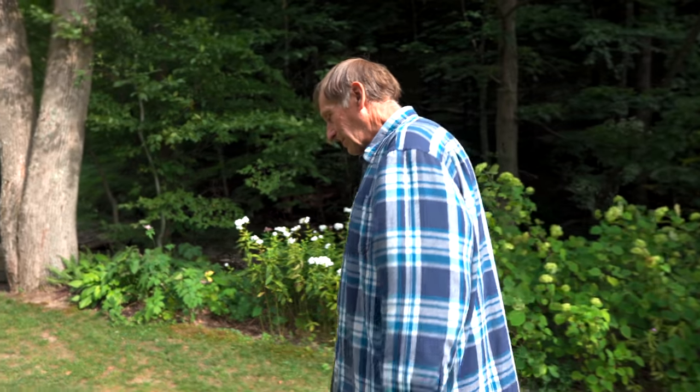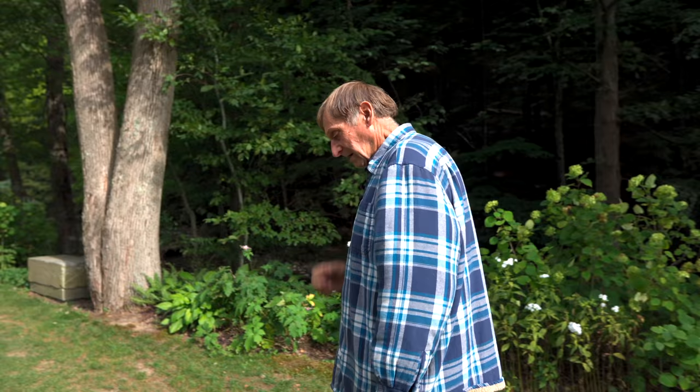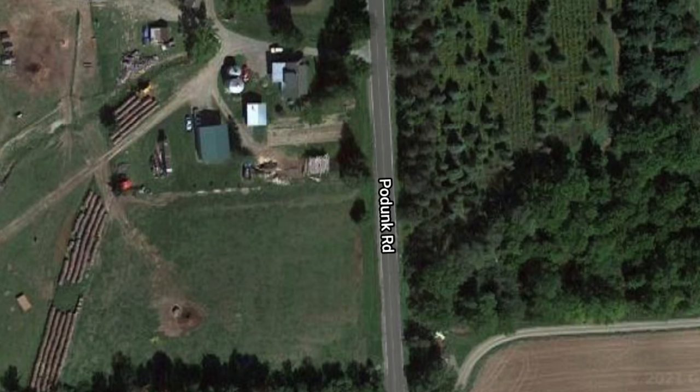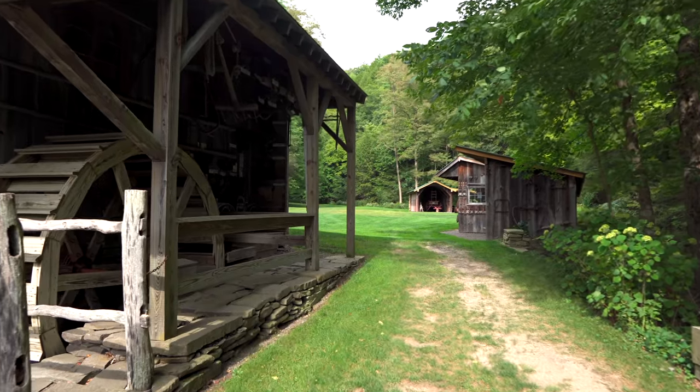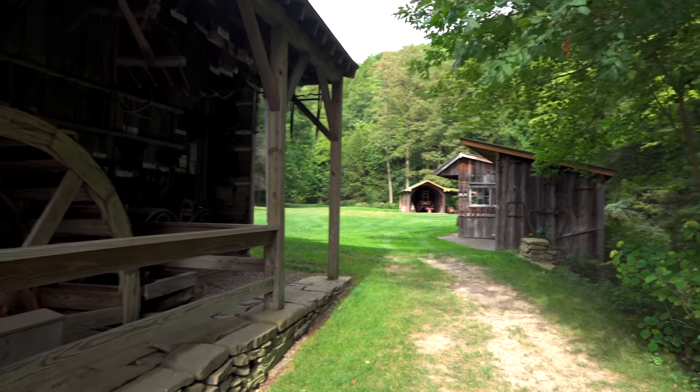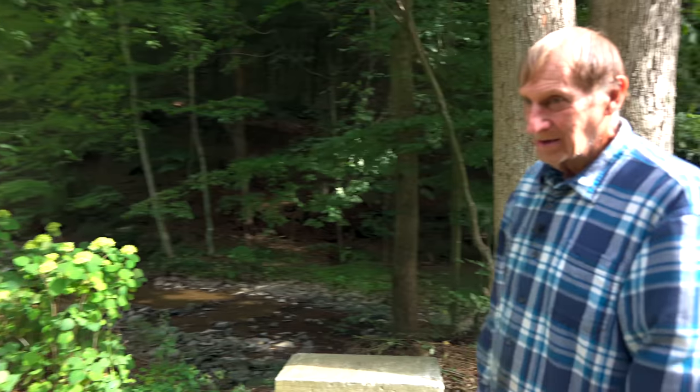So there's an area in Trumansburg known as Podunk. Yes, I'm familiar with it. There's actually a Podunk Road. Yes. Do you know where the name comes from? Well, when I think of Podunk, I think of, you know, kind of backcountry. It's partially right. It comes from the sound of water running through a wooden water wheel, which you'll hear when I turn the pump on and start this up. It goes Podunk, Podunk, Podunk.